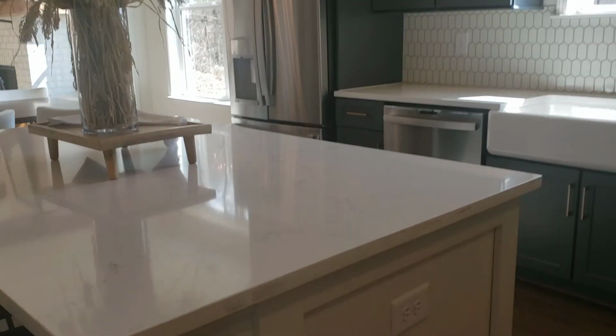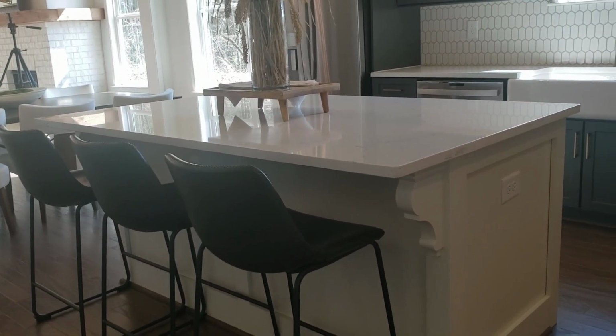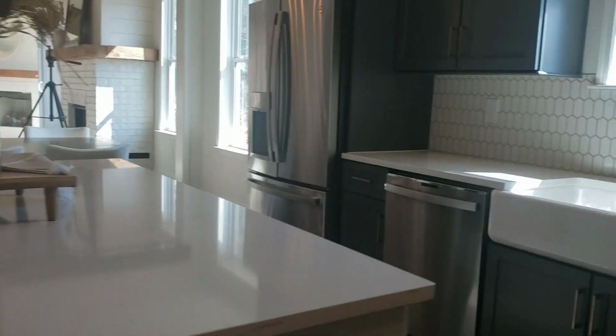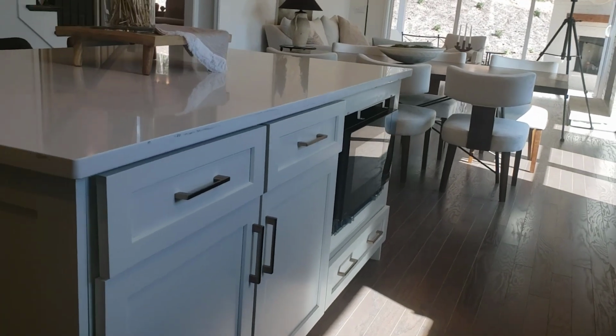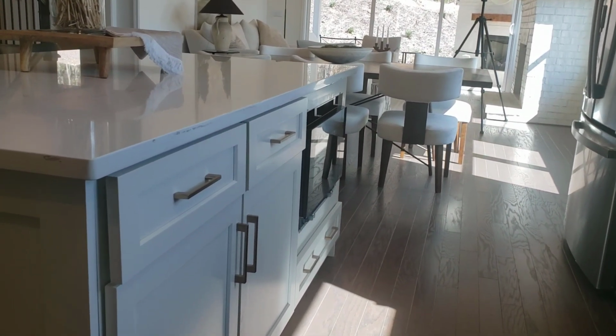The island is super large. You can see it's got room for 3 bar stools, possibly 4. And you've got room over here, you could have a hutch if you needed one. This room has engineered hardwoods throughout. It's going to be carpet in the bedrooms. They've got a trim piece coming for that microwave, but you can see that there's great storage here in the island.